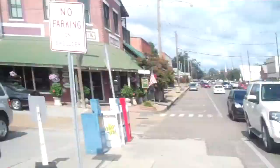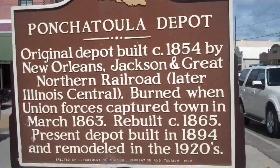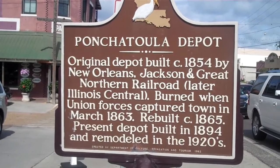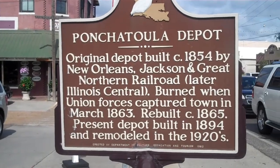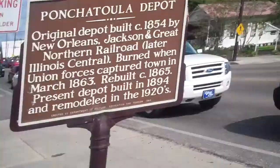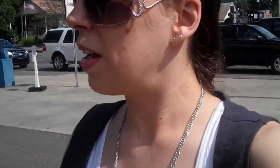Okay, so here's Ponchatoula. Here's the little blurb about it. If you ever want to know stuff about historical markers in Louisiana, look for these little brown markers. They talk about wherever you're at, you know, with the historical significance. So it says it was built in 1894. So right next to this is pretty much downtown Ponchatoula, and I was coming to see because I heard they have a new, what's called Old Hardhide. So this is another Louisiana native that we're going to take a look at and talk to.